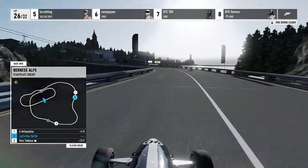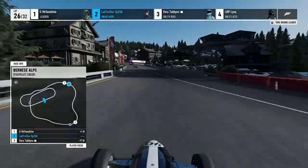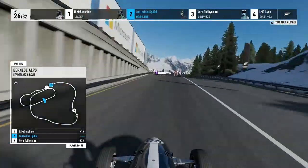I don't know, though, if Ludacris is able to get back up to Sunshine before this is over on just pace merit alone. Right now, look at this gap. It's at 1.8 seconds. He starts closing right here on this run up to the hill as we ride on board with him.